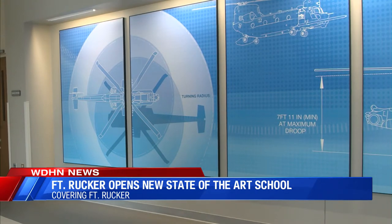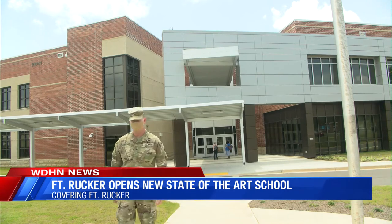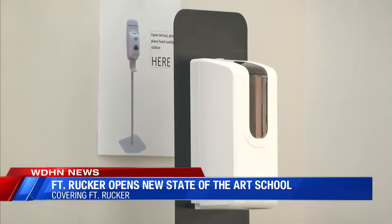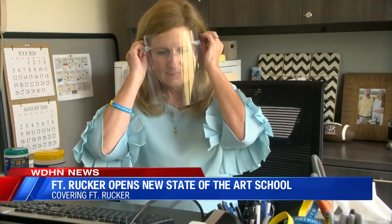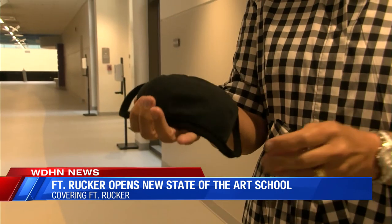As a DoD school, they do not have to abide by Alabama guidelines when it comes to COVID-19 precautions, but they are still implementing certain guidelines. We are really concentrating on the CDC guidelines as well as the DoD guidelines. We have our safety protocols, our health directives. We're working very hard to make sure that every area of this building is safe, both for students and for the staff members.